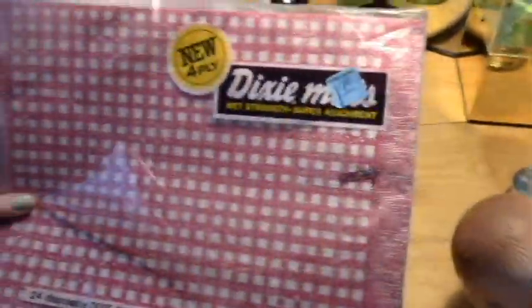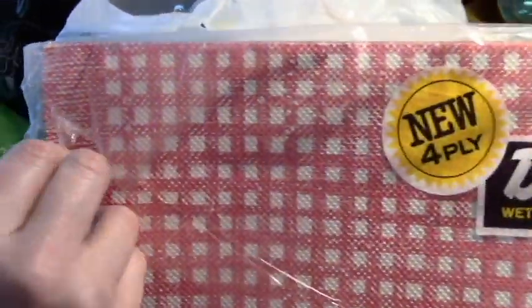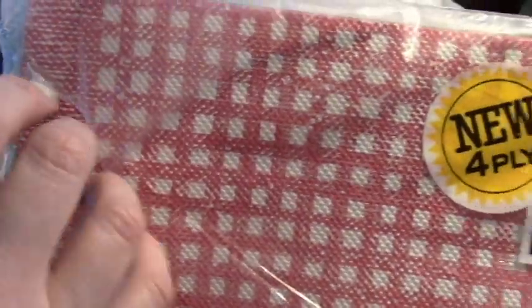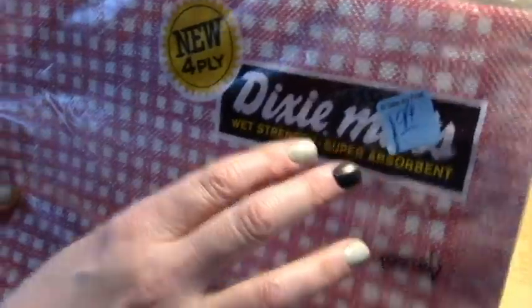Yeah. I got this. These are cool. These are disposable placemats, vintage, Dixie Miss, and they were a dollar.